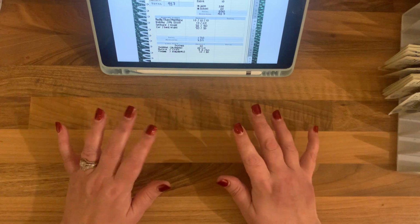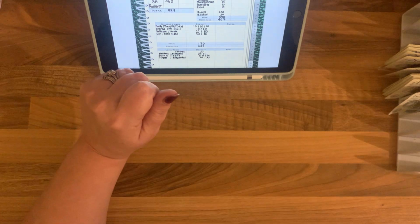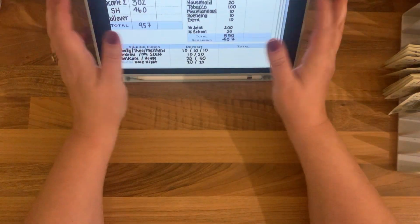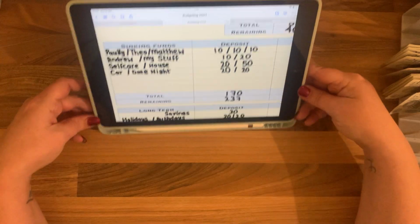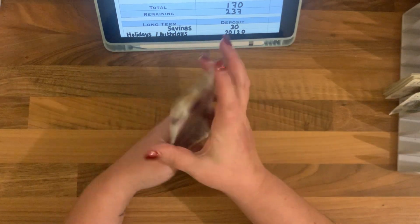Today we are doing our sinking funds, our long term, and our savings challenges. We did the weekly in the last video. So what we'll do is we'll count up the money. There should be 405, but we'll just quickly check.